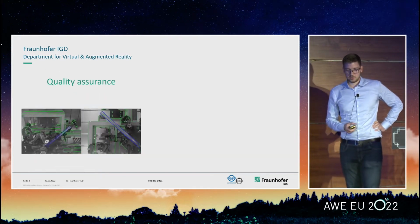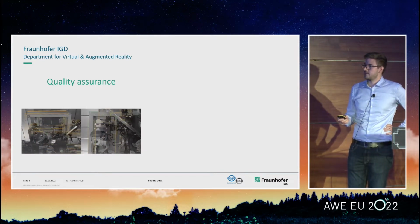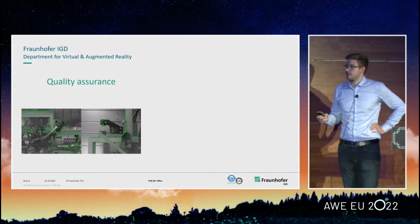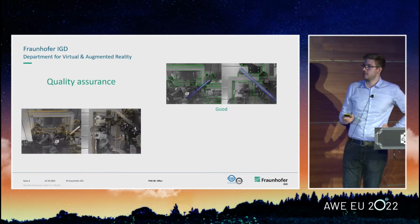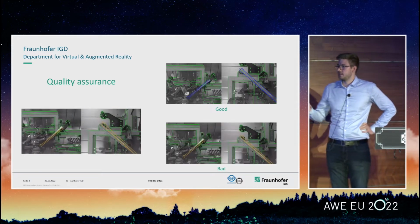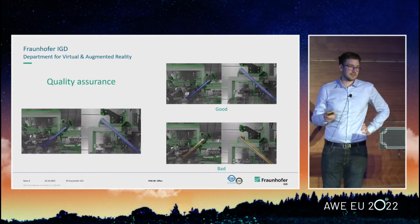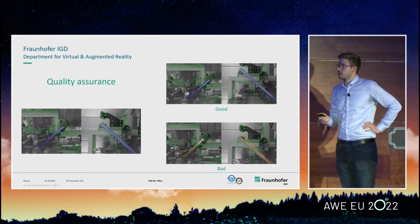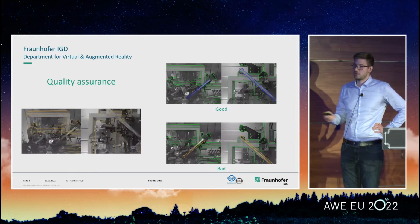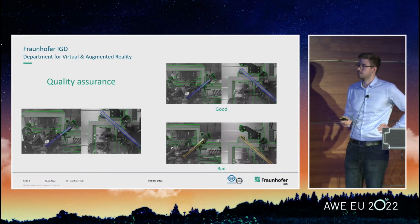Another use case would be quality assurance. So here you can see a production line, and it is automatically detected if everything is aligned correctly, those two components, as you can see here, or if they are aligned badly, as you can see here with the orange highlight. So this is the stuff we are working on in the field of computer vision. And there was a spin-off called Volumetric from our department who are specialized now on this model-based tracking.